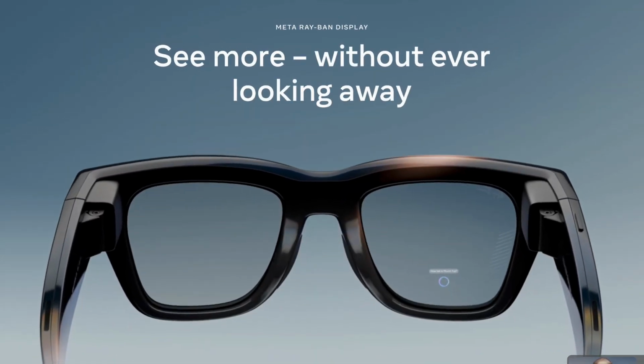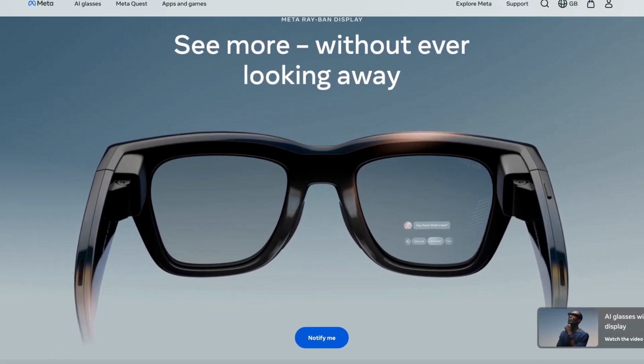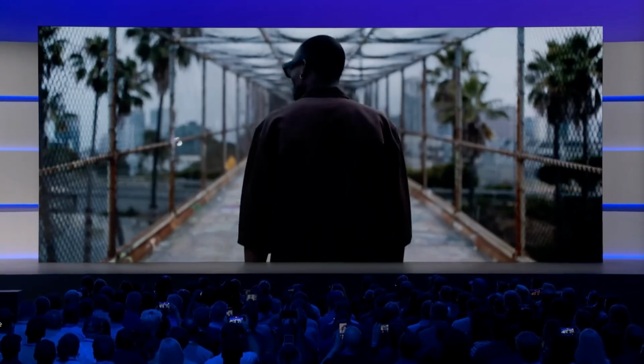So the moment that you've all been waiting for is finally here. The new RayBan Display glasses, the upgrade from the RayBan Meta Smart Glasses 2, is here, and it has an inbuilt display. Just one of them, by the way. So I just watched the launch video. I think this was actually released yesterday, but I wanted to give you my initial thoughts on it.